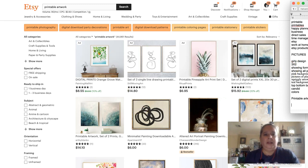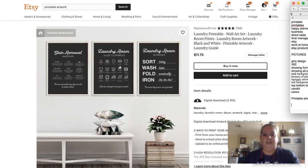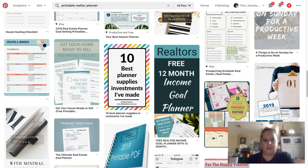Okay, so printable artwork, and I picked this laundry printable. Now, this is super important. People aren't just randomly looking for printables. They may be looking for something in their home, right? I like vintage style. I like something for my laundry room, my craft room, my living room. I like the color blue. So the more you can be specific about who it's for, the more likely you are going to show your product to somebody who's going to be interested in buying it.